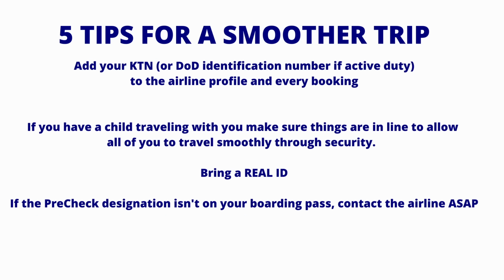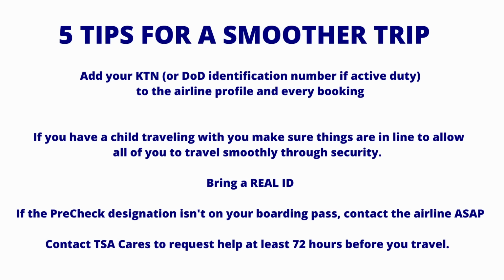If the PreCheck indicator isn't on your boarding pass when you print it out, contact the airline immediately to find out why and have it corrected. Sometimes this requires a trip to the check-in desk at the airport. Without it, you won't be able to use the PreCheck line, even if you're eligible. Don't forget, contact TSA Cares to request any assistance 72 hours before your travel. So that's your quick start for smoother screening.